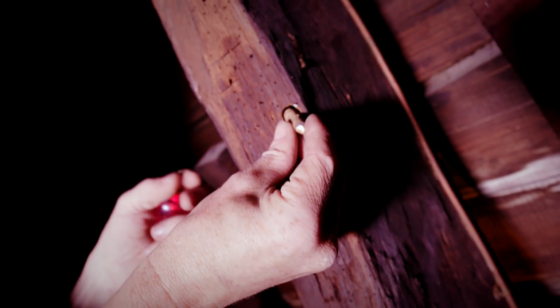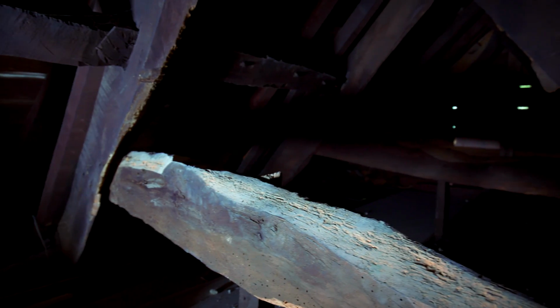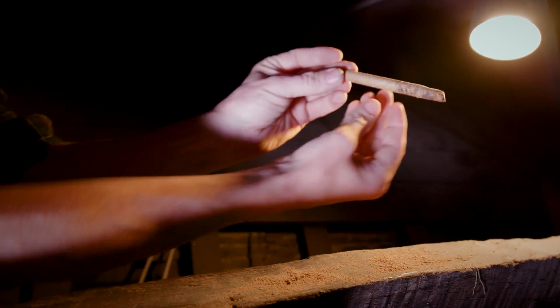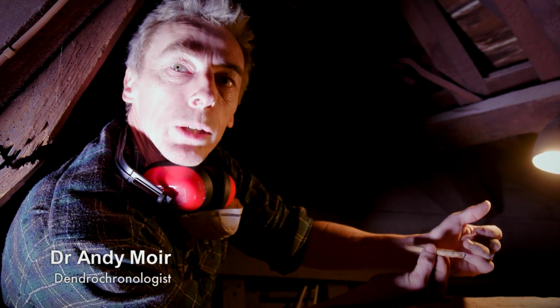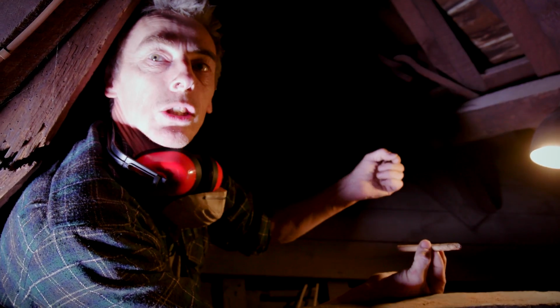Up here we're trying to use oak timbers to date this building. So the only clue we've got is the trees. If we can find the trees and the timbers in the building that are original, we can use them to date the building. So we've just taken a core out of this principal rafter here, and the outer ring, the very outermost ring, is the most important. That's the year that the tree was felled, so that relates to construction of the building.